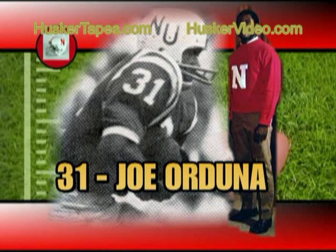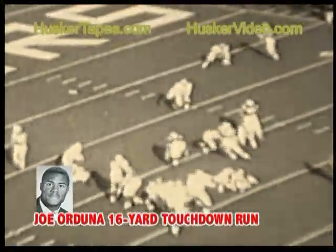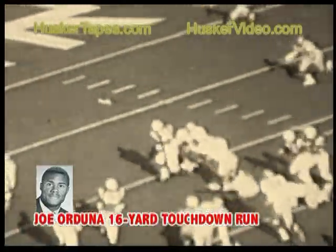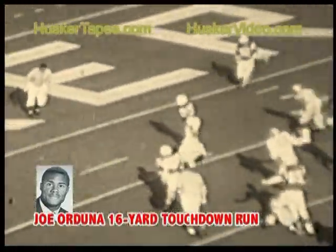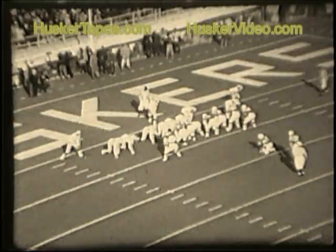Holy mother, they had hands all over him as he came up the middle. He was breaking tackles like twigs and went all the way into that end zone for the touchdown. A beautiful burst up the middle, 16 yards by Jolton Joe Orduna, and what a football player he has been this year. The try for the extra point.